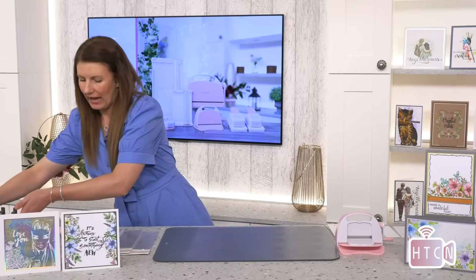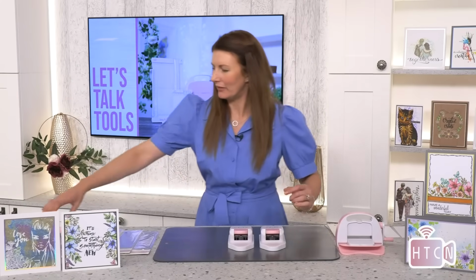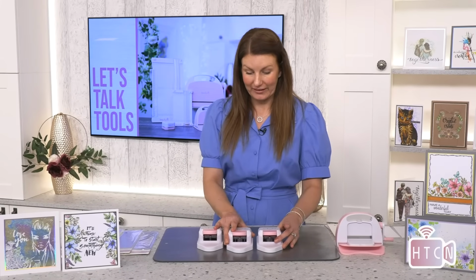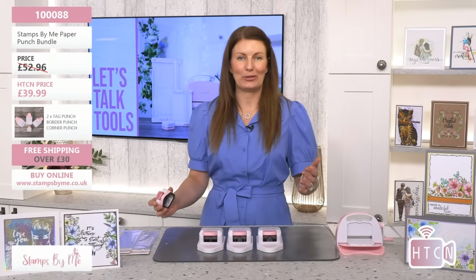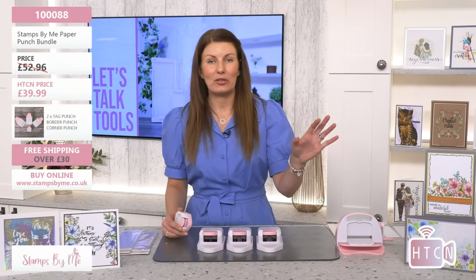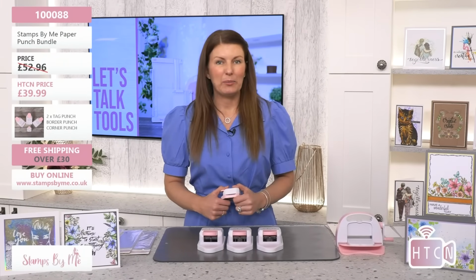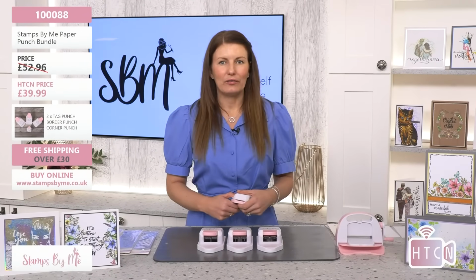So let's have a look at the punches next. So, super excited about these. You know, trimmers, yeah, we need them. As crafters, we need them, but they're pretty boring, aren't they? Whereas this is where it starts to get exciting. Now, in the past, we've all had the punches. We collected them. We even had special storage on our walls back in the day, didn't we, where we used to hook them on. And then they became a little bit cumbersome and took up too much space. And then dies became huge and sort of overtook.